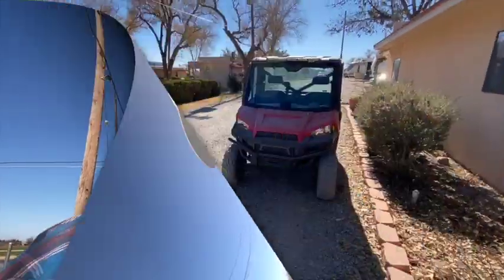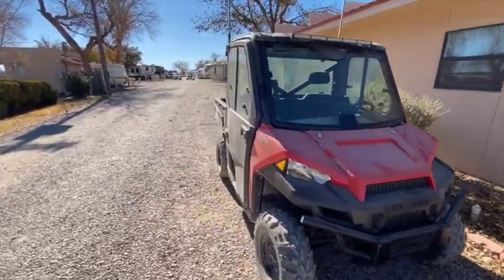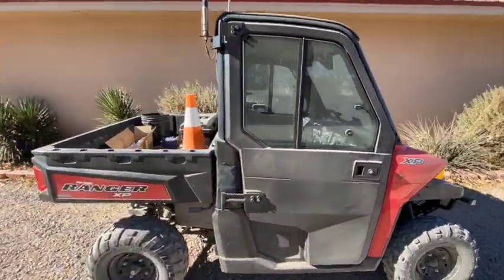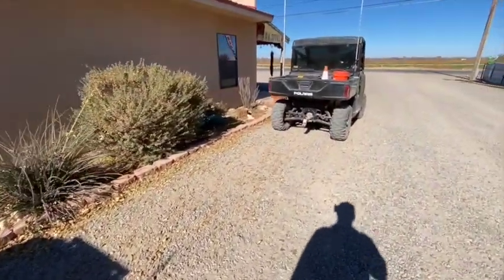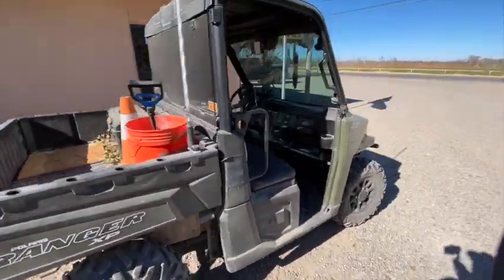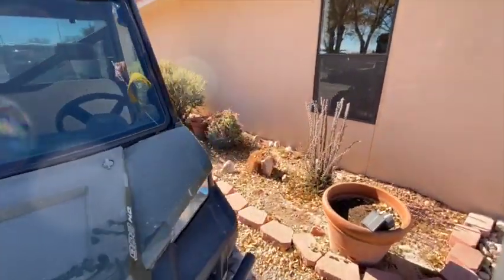I'm going to show you some of the equipment that came with the purchase. So we have a Polaris Ranger. This one has the cab, so if it's raining or if it's cold and snowing, Morgan gets to commandeer that one. And then the second one is the one that I have commandeered.